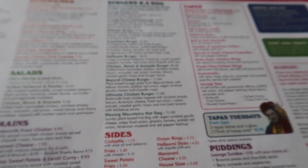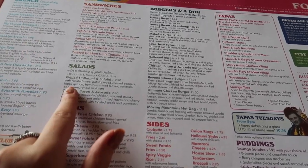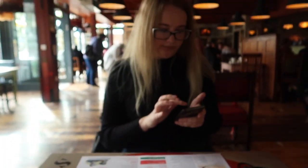So we just got here, like I said, we've come out for brunch. We've come to this place called Establo Lounge. Just have a look at the menu. It looks so good. We literally cannot decide what to get because so many things sound good.